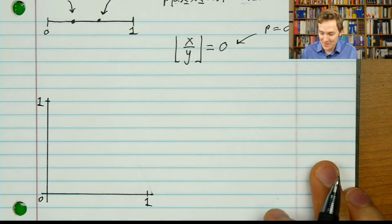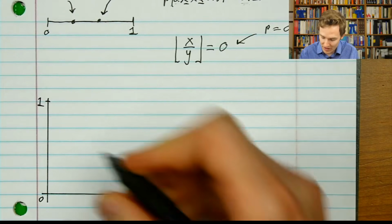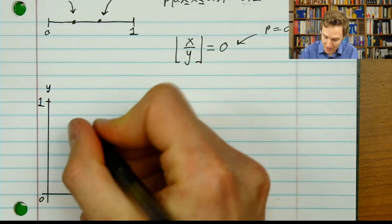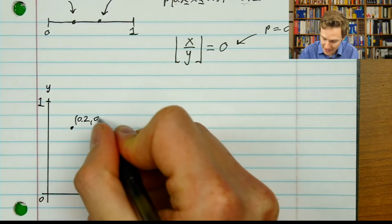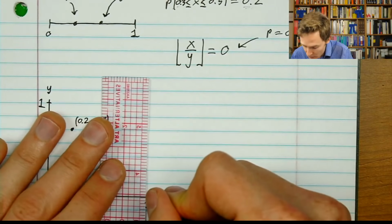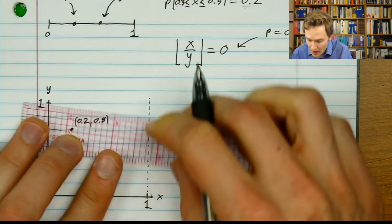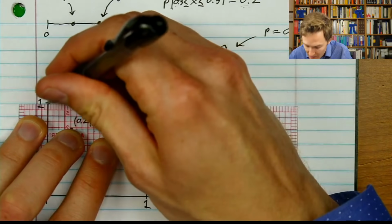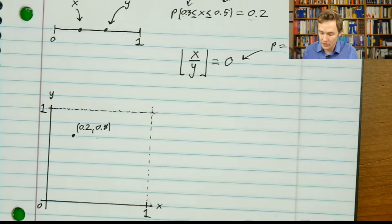So let's say this is our x-coordinate. X can fall anywhere between 0 and 1 with uniform probability. Y can fall between 0 and 1. So when we have a pair of numbers, something like 0.2 and maybe 0.8, it's just a single point in this diagram. Now, to choose both of those numbers uniformly at random means that we're choosing a random point inside a square with side length 1. And now maybe we can make a little bit of progress, because it's going to come down to some view of what's going on in this square.